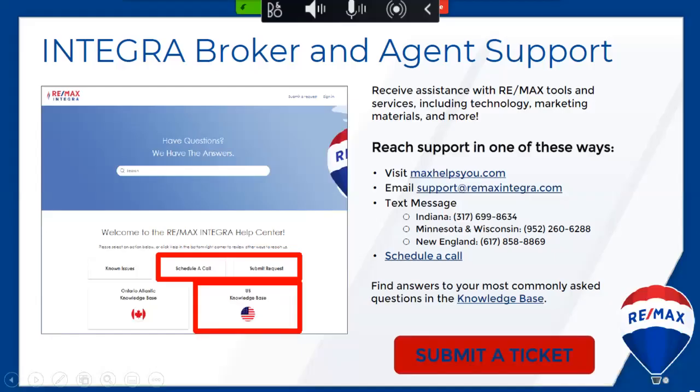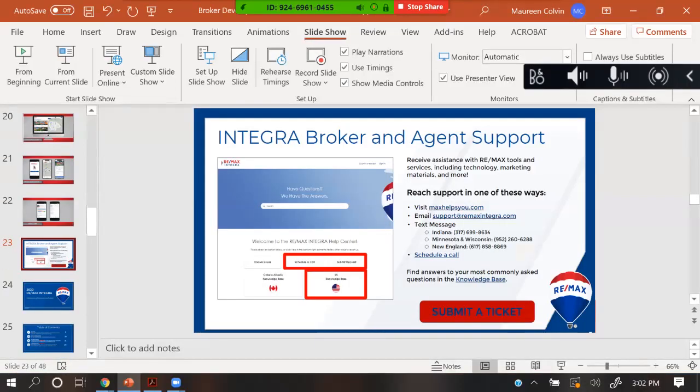So keep in mind when working with anything in our knowledge base or Boosh or any of our technology, if you're having a struggle, please don't hesitate to reach out to our broker and agent support. You get there by utilizing maxhelpsyou.com or email support@remaxhelpsyou.com. When I give you the interactive resource guide, you're going to be able to click right into that, and that will also allow you to submit a ticket. As a matter of fact, let me show you that right now.